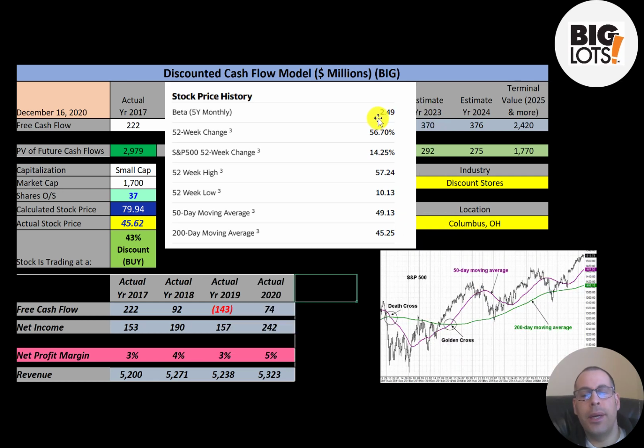The company has a really high beta, 2.49, so the stock moves 2.5 times the market. It's pretty volatile. The stock is up 57% in the past 52 weeks, much higher than the S&P of 14%, and their 52-week range was between $10 and $57. And the stock is trading between its 200-day moving average and 50-day moving average, so it's in an uptrend.